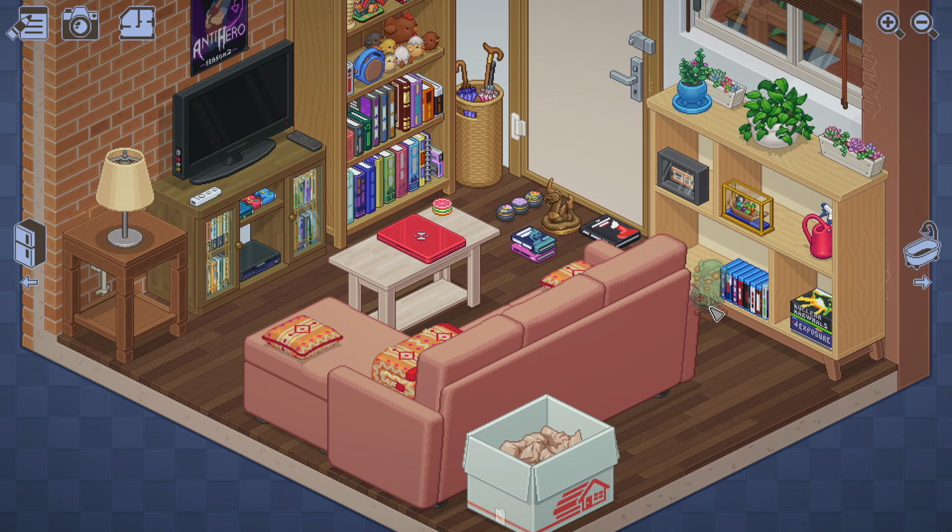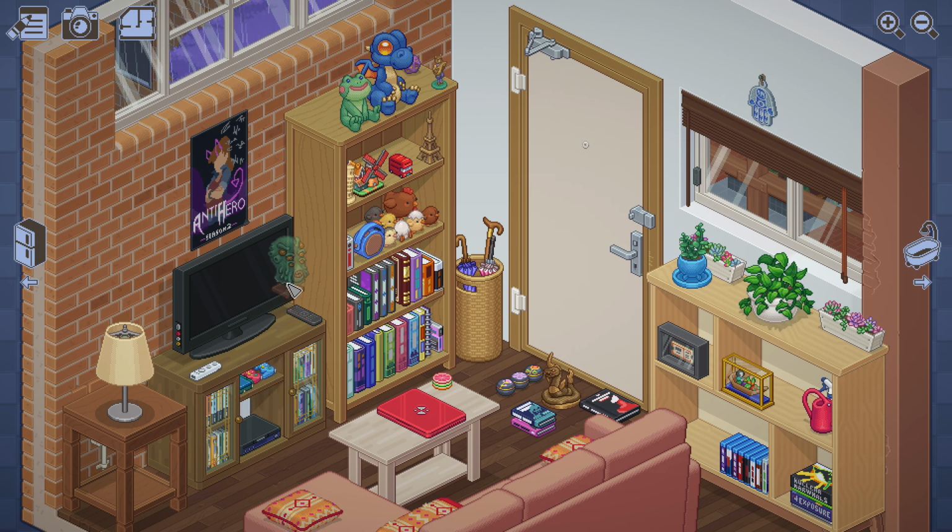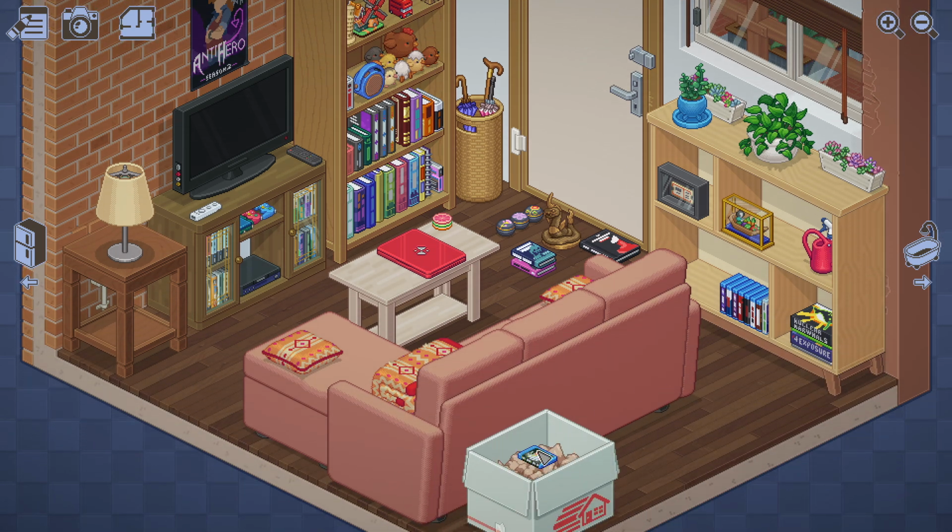Oh, look at that. That's spectacular. What the sklurp is that? We're going to have to move these guys, I think, to the bedroom, maybe. Okay. What is that? I don't know what that is.